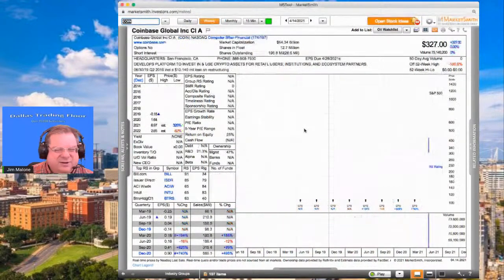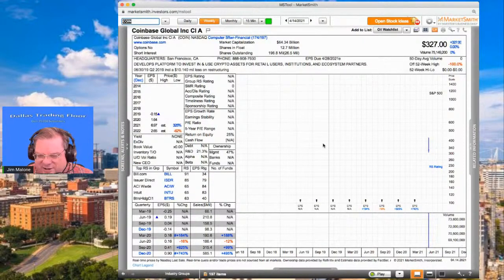Coin. I know people are very interested. Boy, you know what? It's currently at 327, and you were saying that you're short at 375. That's a good short, by the way. Very good short. Here's the thing. It looks like it's bounced up a little bit. I would cover this one because you could make almost $50 by covering.